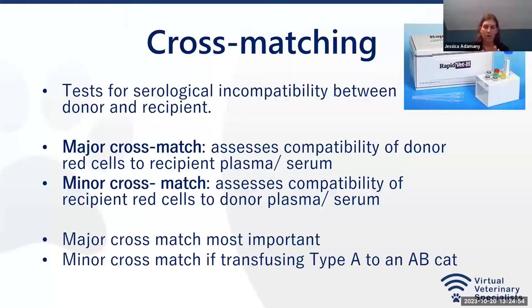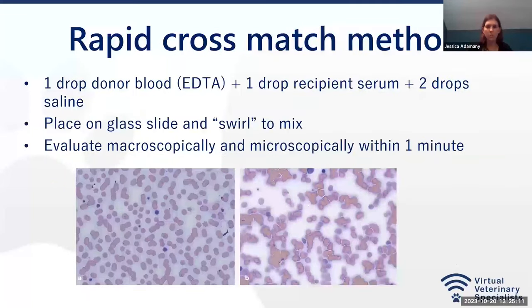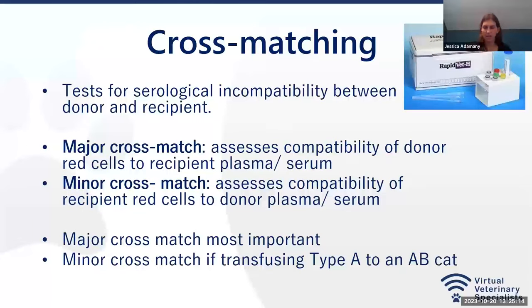So currently, most important is that major cross-match because we are giving the red cells from the donor to the recipient, but the minor cross-match is something that can be important and helpful if you're giving type A blood to an AB cat or when they're having multiple transfusions. Now this test, the Rapid Vet H test, can take at least 20 minutes.